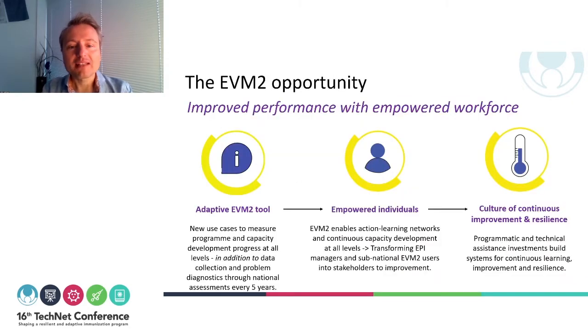So EVM2 is inherently democratic and accessible, as the presentations have just illustrated. And it makes it an opportunity to engage the workforce at all levels and to do it continuously. So the engagement includes localized use of the tool to gauge continuous progress of improvements within these five-year national assessment brackets. To use EVM2 for targeted assessments between the cycles, and that can be done at any population site, including down to just the facility level or district level.